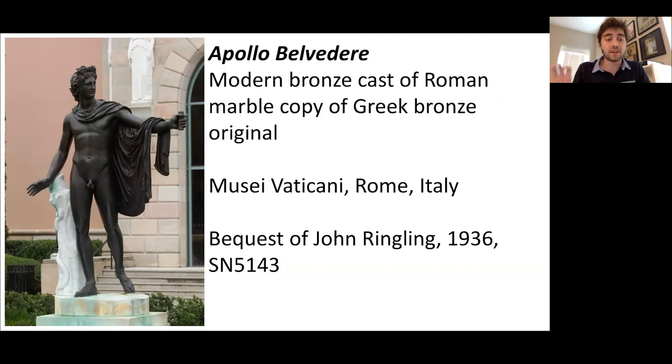The Belvedere references the garden that was built behind the Vatican in the early 16th century, meant to be a sort of retreat for the Pope, and meant to house some of the best sculpture that was coming out of the ground or circulating in Rome, in Italy at the time. And this is one of the statues that gets placed there at the beginning of the 16th century, and because of its inclusion in the Belvedere, becomes sort of a surefire hit.